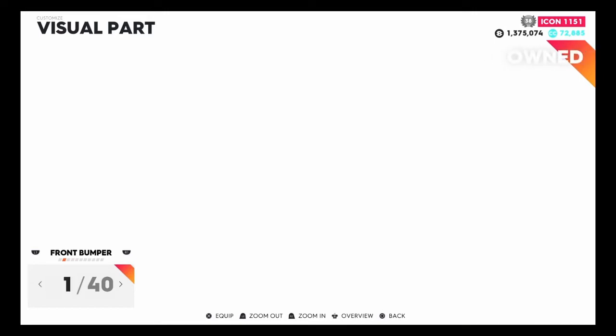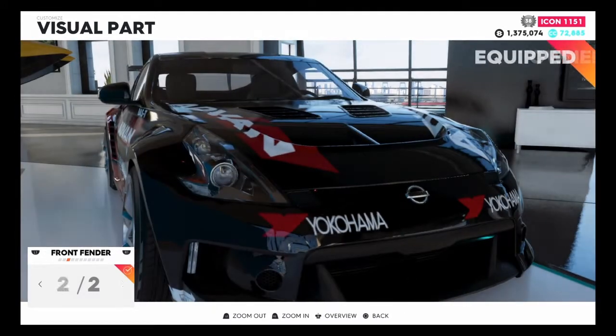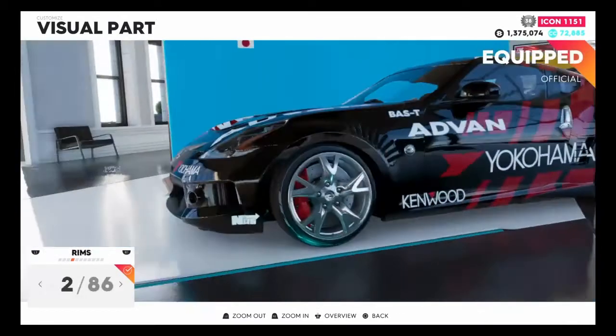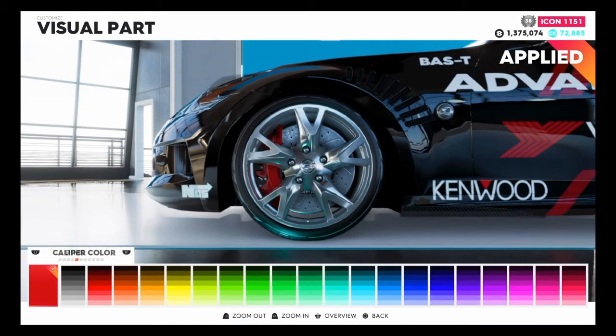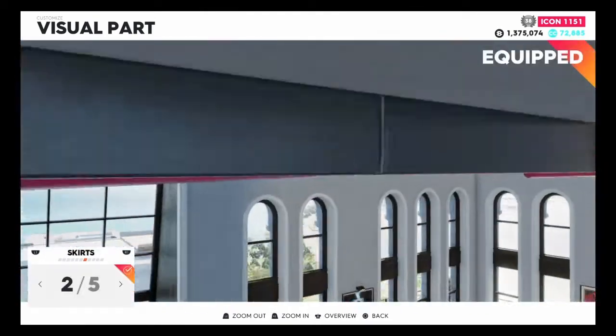So there are 40 front bumpers. That's insane. That's probably the most we've ever had on a vehicle on this channel. There's 40 front bumpers. Then there's also 2 front fenders that we can actually see. Little wide body, nothing much. 86 rims to choose from as well. Caliper colours, of course. 2 side mirrors.